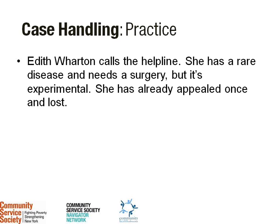So most likely she's calling because she wants us to help her develop the second level appeal, arguing the medical necessity of this experimental surgery that she needs. And then there was an internal and external. So this case is not something that you will take on. You will just do the intake and it will go to a case handler who will get the documents, get medical journals and a lot more information to put together this.